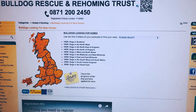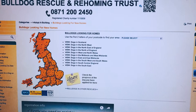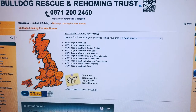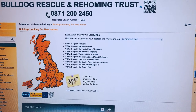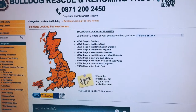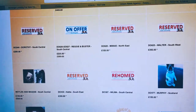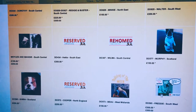A few months ago, Henry and I decided that we wanted to adopt a bulldog, and we signed up with the Bulldog Rescue Organization here in England, and we've been avidly watching the dogs coming up for adoption, and we were waiting till we came back from our honeymoon to apply. And here we are, we've come onto the page, so we're going to scroll down and look for the one that we are after. And here he is, little Freddy.